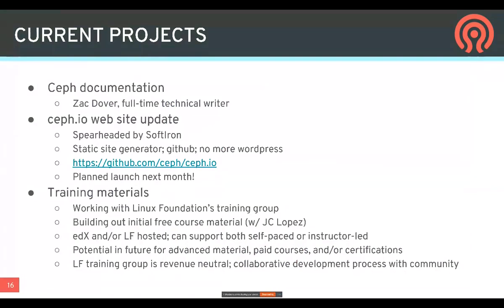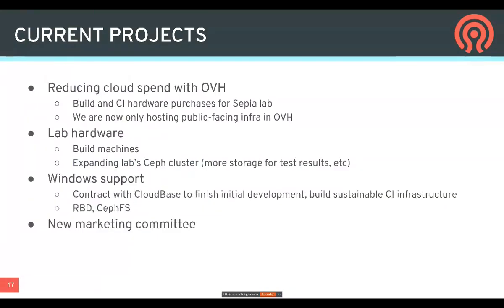These can be either hosted on edX platform or LF has their own thing. They can support both sort of self-led or instructor-led courses. So there's the potential to have more advanced courses later, even like paid certifications and so on. We don't really have any specific plans here. We're focused right now on just having some initial free material there to spread the level of Ceph expertise within the community. But we're excited about pursuing this new direction. Other things we're doing, we're drastically reducing.